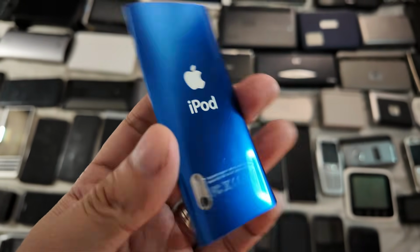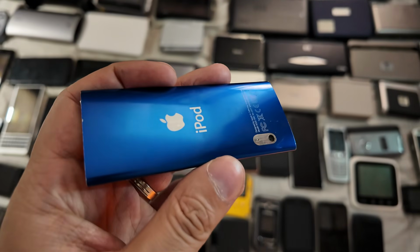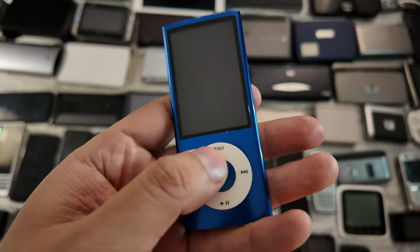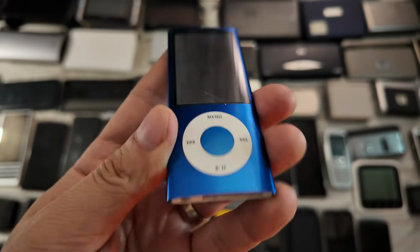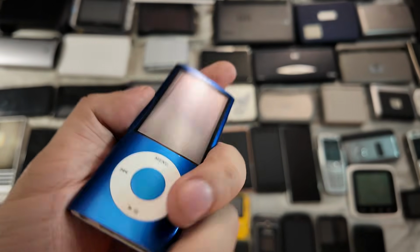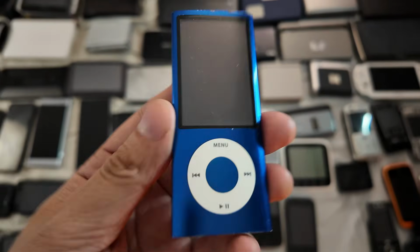Also, this has video recording. That's something actually done to compete with the pocket video camcorders like the Flip Video and stuff back then. So anyways, really cool device. It's always good to have an iPod in my collection. And I think the 5th generation is good. This is the last version with the click wheel, and it's got video recording. And of course, it's got the 30-pin connector. So overall, pretty good for the collection, I think.